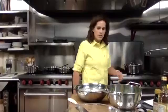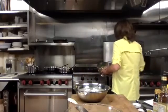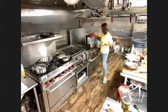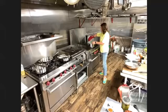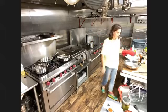And steam tells me my water's going. So I'm going to move my green beans over here. Like I said, I've got these handles on this colander. It's a stainless steel colander, and so I'm just going to set it in here. And I've already salted that water. I'm just going to put the lid back on. 4 minutes on that. Okay.